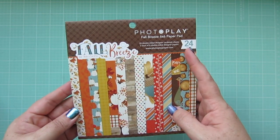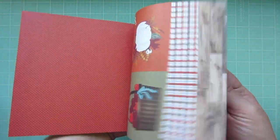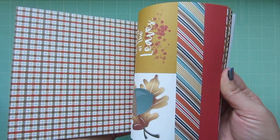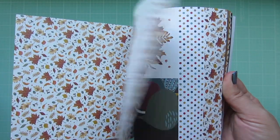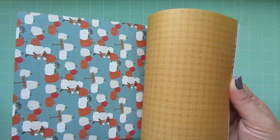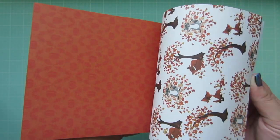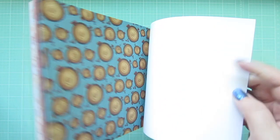And then the other pads that I got were the Fall Breeze from Photo Play. And I'll flip through that one for you. Another really great color palette, and they've also got that dusty aqua in there, so just in a different variation. So this one I believe you get 3 of every design. Super fun.